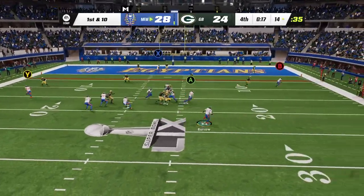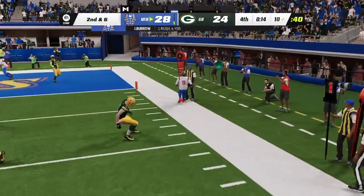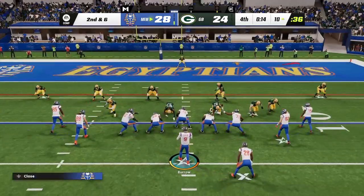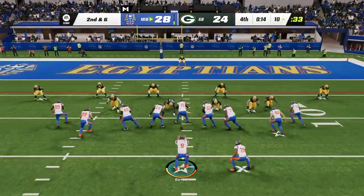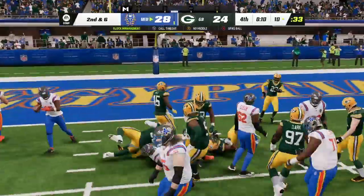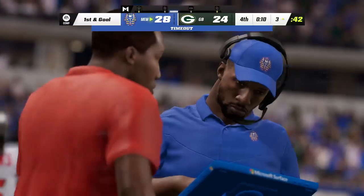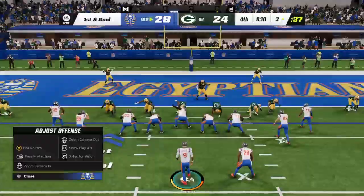Here we go with Burrow. He'll buy some time right. And he is out of bounds, getting it down to the 10. Second and 6 from the 10. From the gun again to Mixon. And he'll be brought down here at the 3-yard line. And a timeout coming in. This will be their final one with 10 seconds remaining.